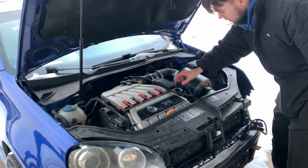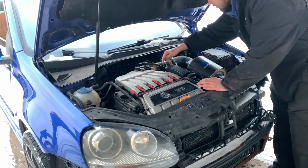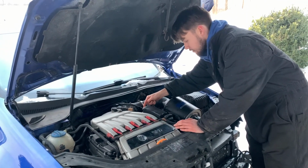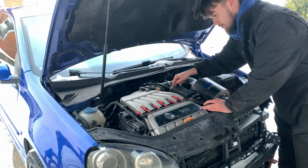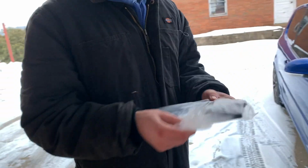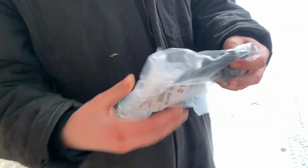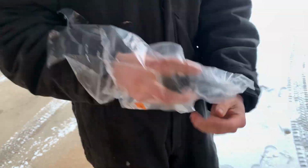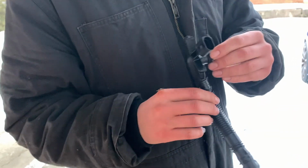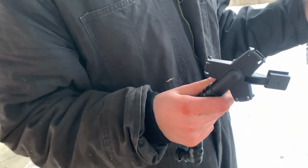I do want to hurry up and just replace this PCV valve here. It goes to the crankcase ventilation. I got a brand new one from Volkswagen. We're going to replace that real quick, and then it's driving time. Let's go. This is the new crankcase valve, straight from Volkswagen. We're going all OEM on the old R32 here. Brand new, super brittle piece of plastic. So I'm going to get a screwdriver, and we will pop the old one off, put the new one in.